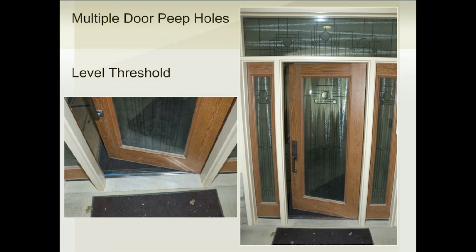That threshold is only a half inch, making it real easy to roll right in without having to do a wheelie or having things fall off my lap.